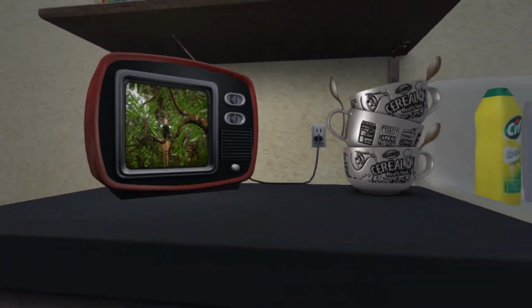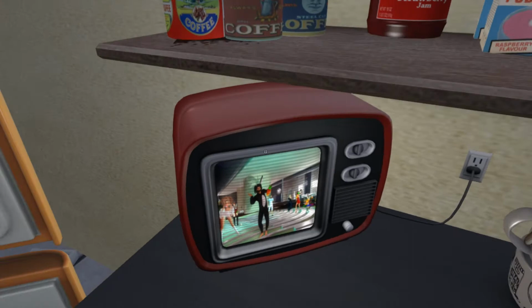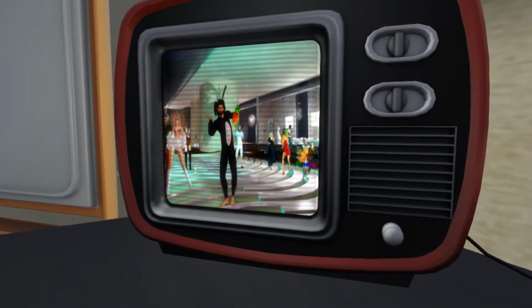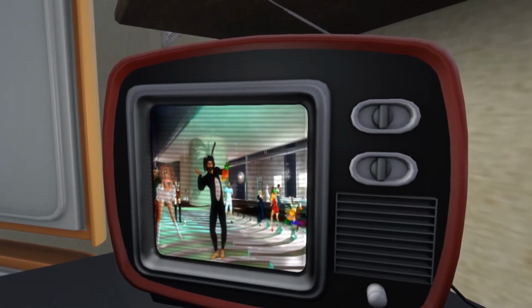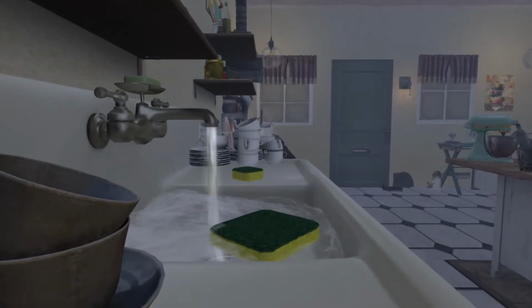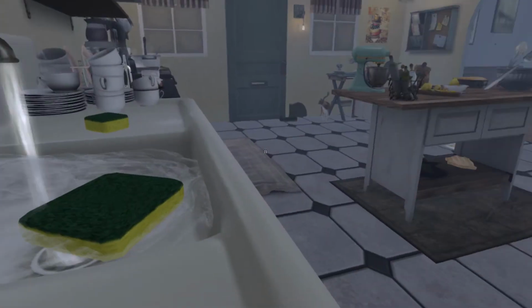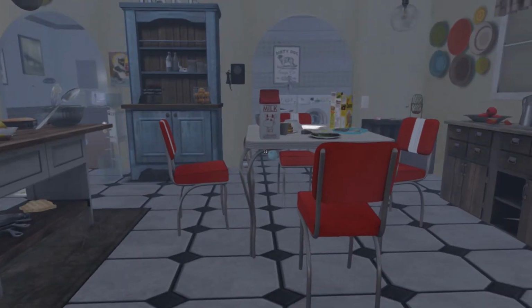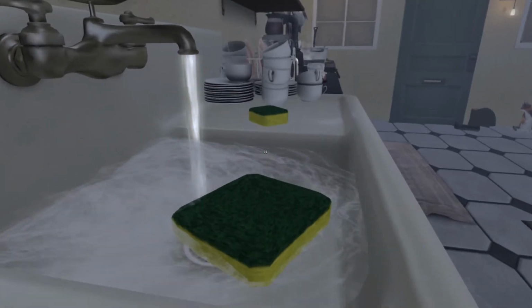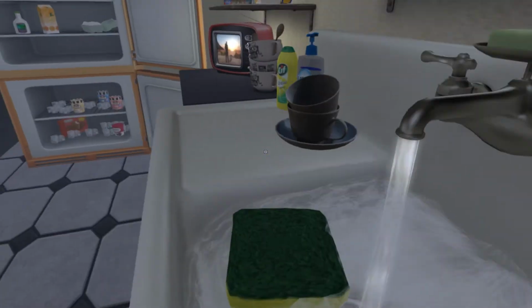And we even have a TV here that looks like a picture slideshow going on with it. And since we're here, let's go ahead and travel across the sink. I wonder if I could actually step on that sponge. I don't think I did. I think it's just not that deep in the first place.